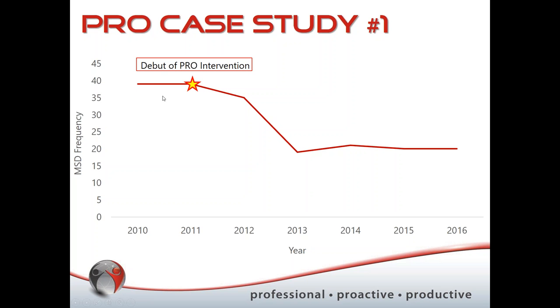So ultimately in 2010 they had essentially the same number of injuries as in 2000, about 39 injuries. In 2011, they had their ergonomic intervention. They hired us to identify all their hazards and risks and work with their ergonomics committee on training and whatnot. So they had a very comprehensive, holistic approach to their training element. But in 2011 is when they introduced this intervention.